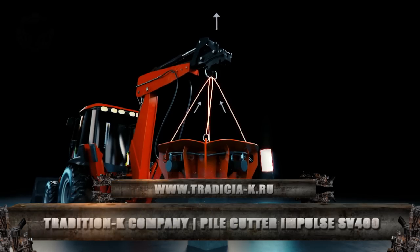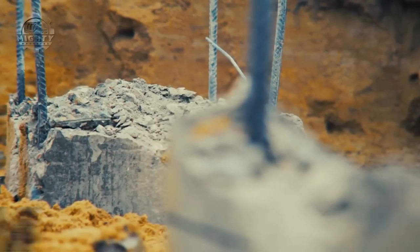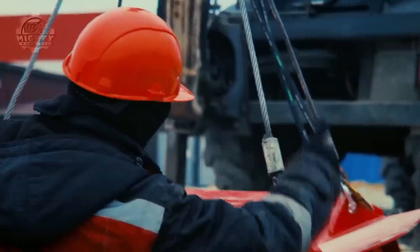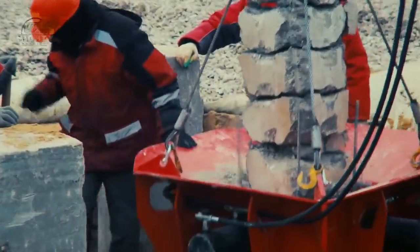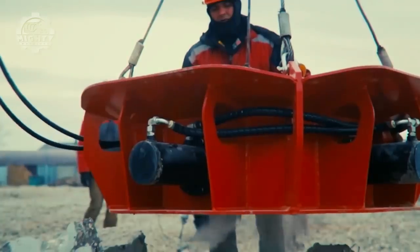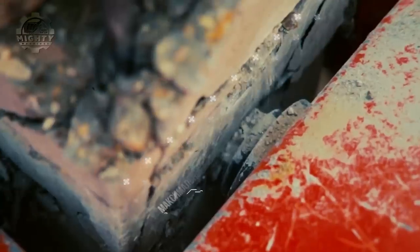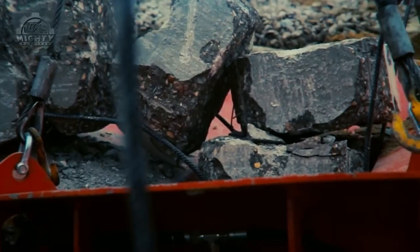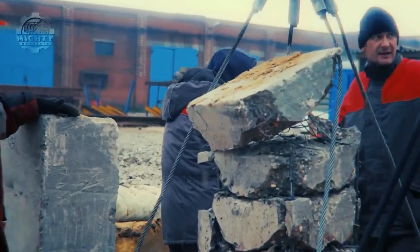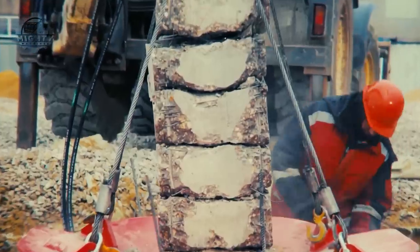To remove all concrete to the required level, pile cropping is necessary. Deep drive pile heads are trimmed so they can connect to the building's higher structures. This is done to hold large building structures. In doing so, the SV400 pile cutter impulse from Tradition K Company is the perfect assistance. It has four drills responsible for breaking the square-shaped piles from all sides. This is powered by the hydraulic pump of a mounted backhoe or full revolving excavator.